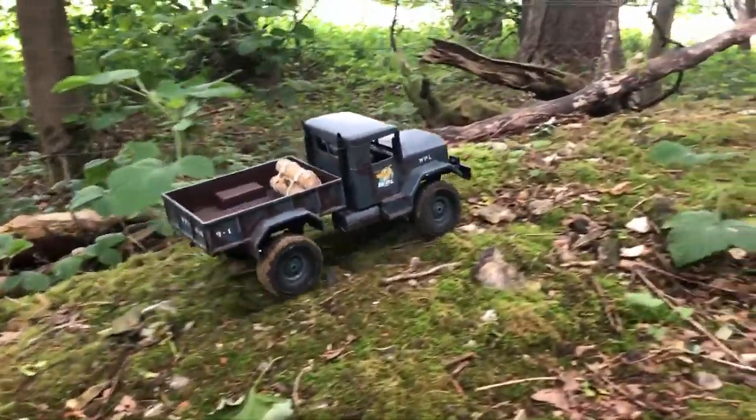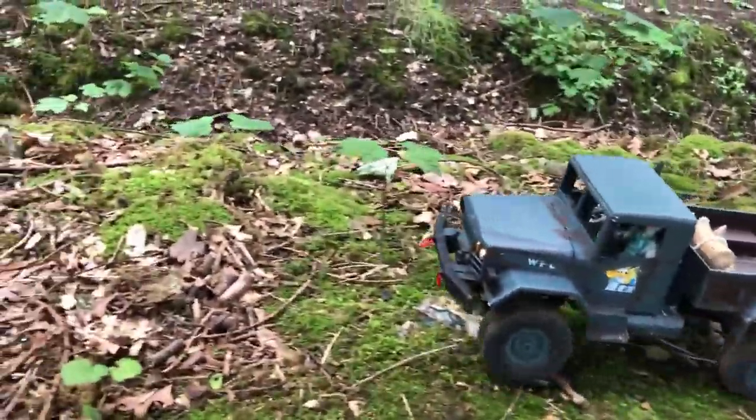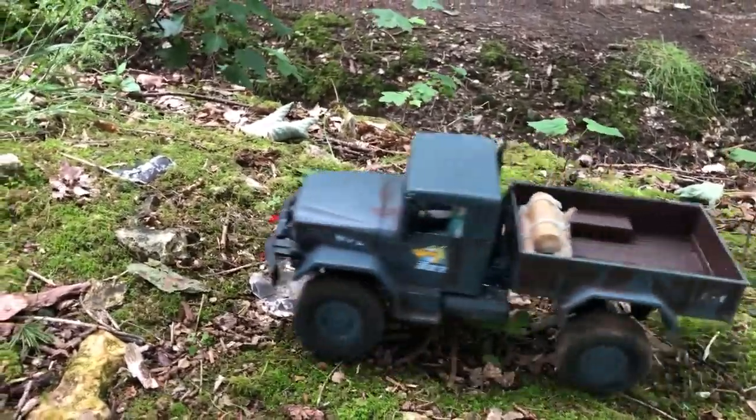Right, come on you little puppy. Sit down here. Right, bit of a climb out of here. I knew I shouldn't have done a climb with that truck.